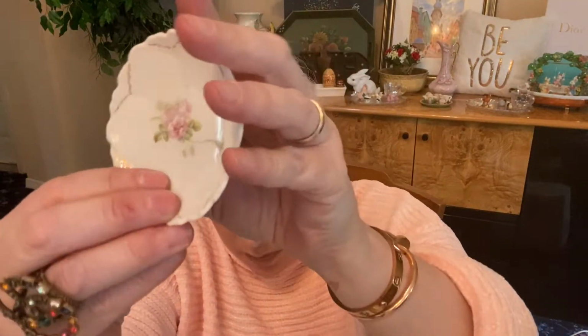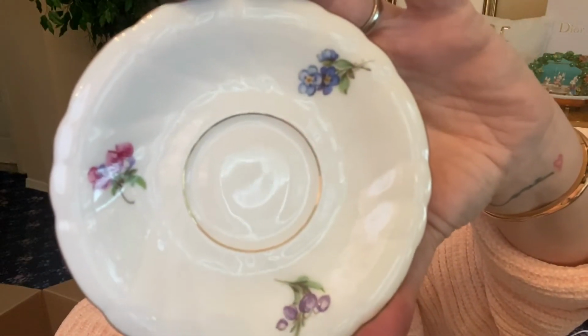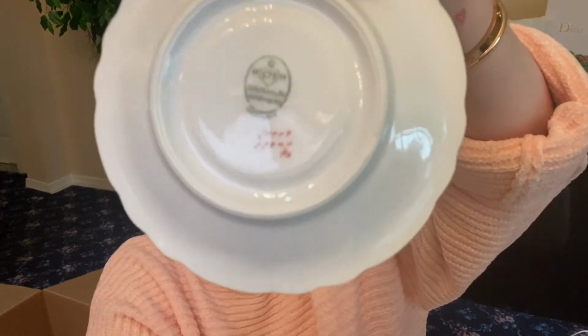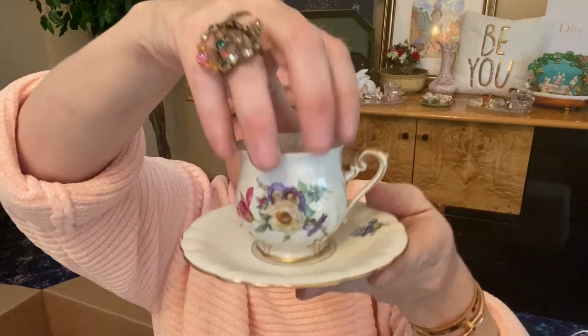I had a mark on it from something. Isn't this just so beautiful? It's the one from Germany. None of them are chipped, like I said, just a little bit of the gold. This way, right? Righto, Carrie, righto. So beautiful.